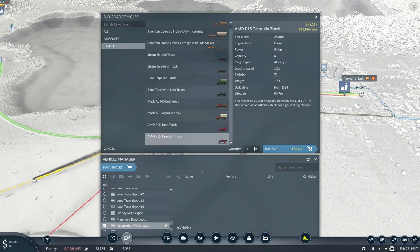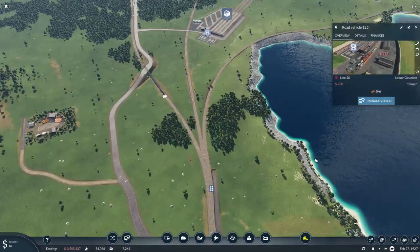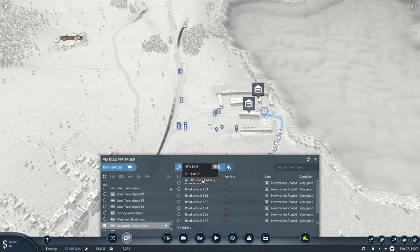And let's go with five onto line 20, and we'll go a bit more on this one. We'll go one onto 21.